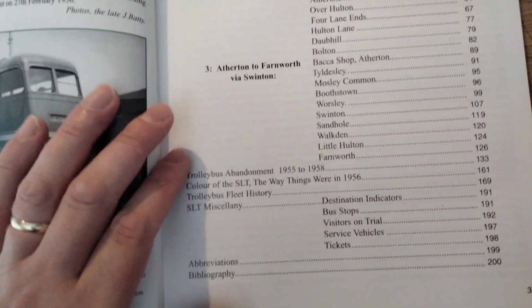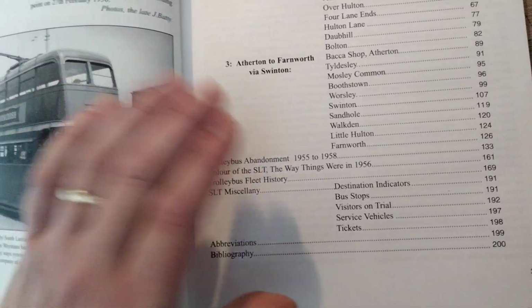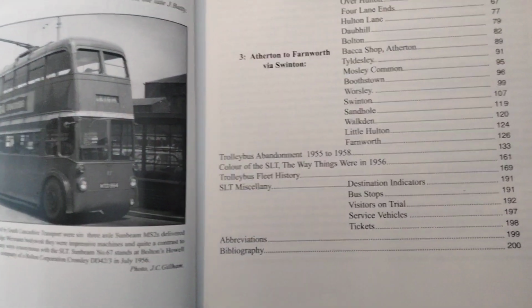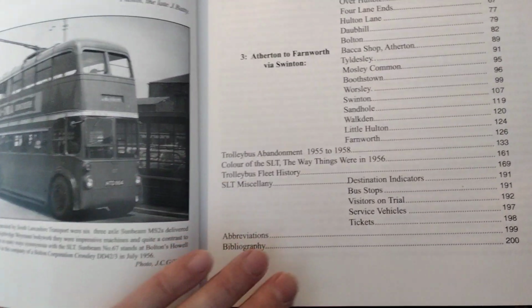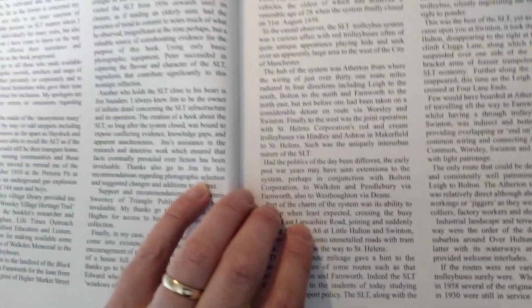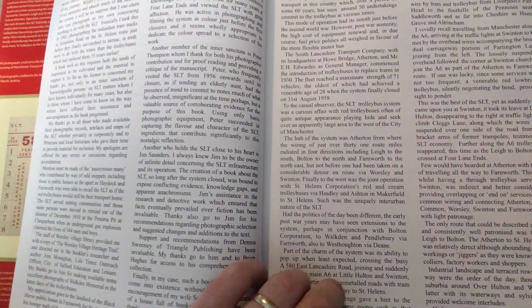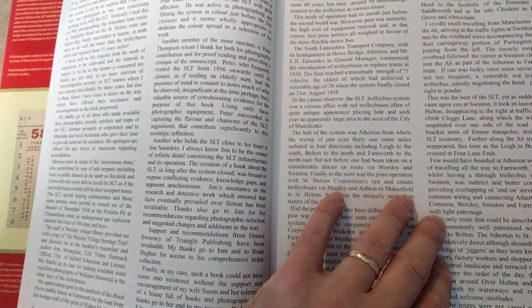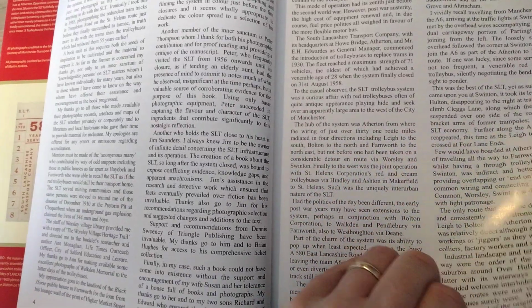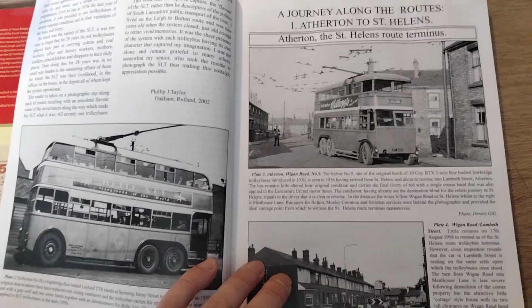And there's chapters on the trolleybus abandonment, 1955 to 1958. There's a colour section, we'll get back to that in a minute. There's a fleet history of the trolleybuses, again we'll have a look at that, and there's various miscellaneous bits and pieces. So there's a short introduction, mainly the author's reminiscences, to be fair, and a brief overview of the system, but not a history, as I say. And then we get on with the photographic sections.